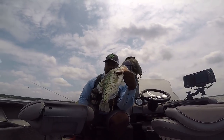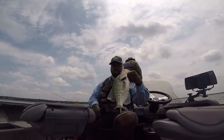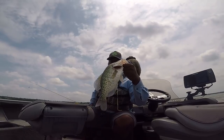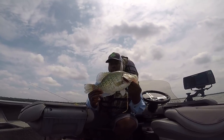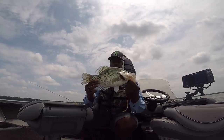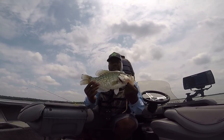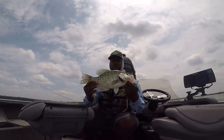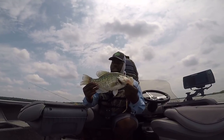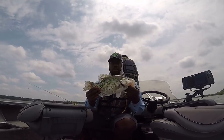Hey guys, we don't really need no fish, but I just want to make sure we got some good pictures of this fish. I'm not gonna hold her. I don't want her to die in the live well, even though the live wells are working good. We're gonna put this giant back. Release them, let them grow. I think this fish can get a little bit bigger. Leave me the potential to catch me a 3-pounder one day. Let's do it.